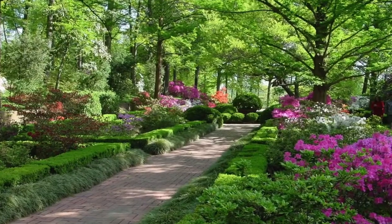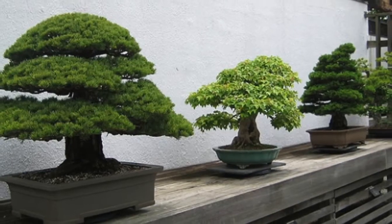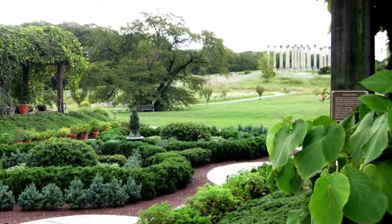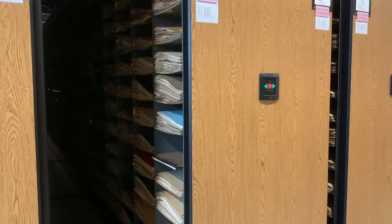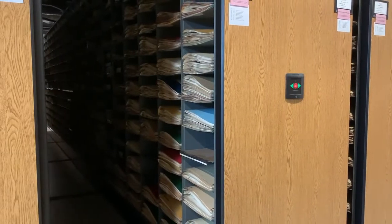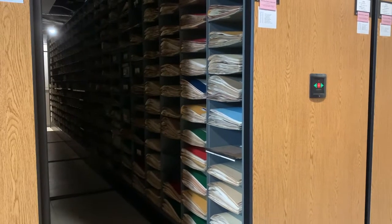My name is Harlan Svoboda, and I'm the curator of the United States National Arboretum Herbarium in Washington, D.C. The National Arboretum is known for its many living collections, beautiful gardens, and iconic landmarks. But tucked away out of sight is another equally important collection. This is the United States National Arboretum Herbarium.